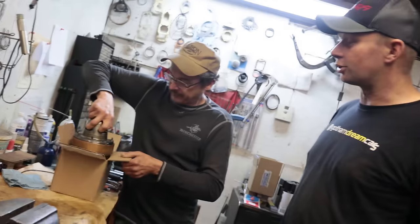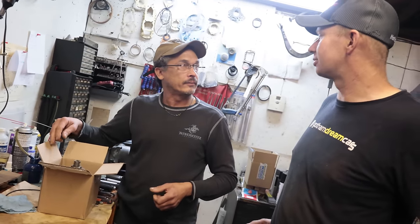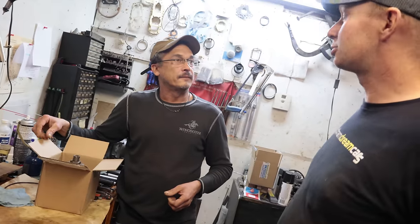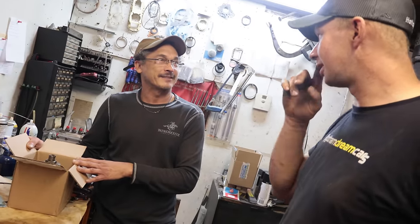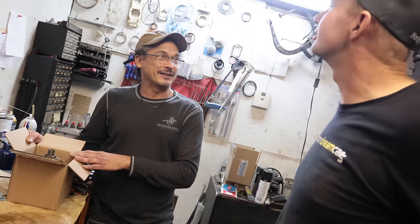Yeah, we don't have any bearing to go with, though. We don't know if it's been sitting for almost 30 years, so it's gonna smoke regardless whether we do it right or not until it kind of warms up. Okay. All right. Okay.